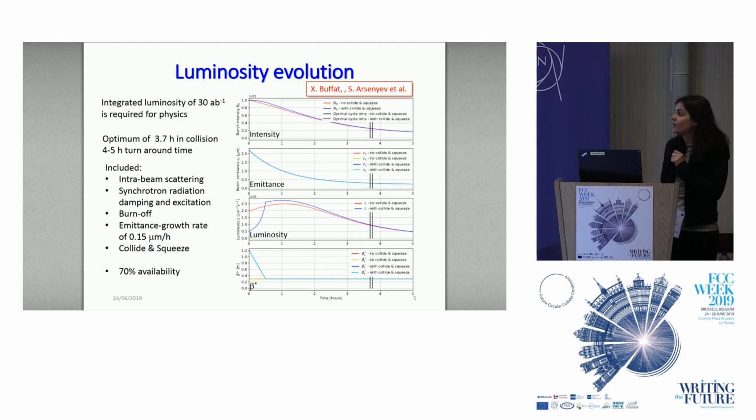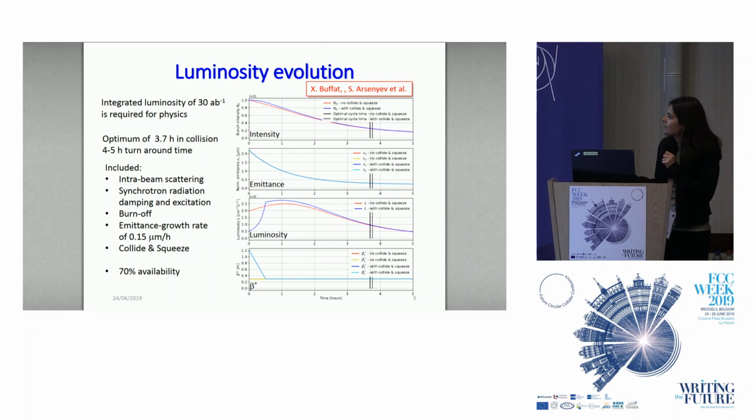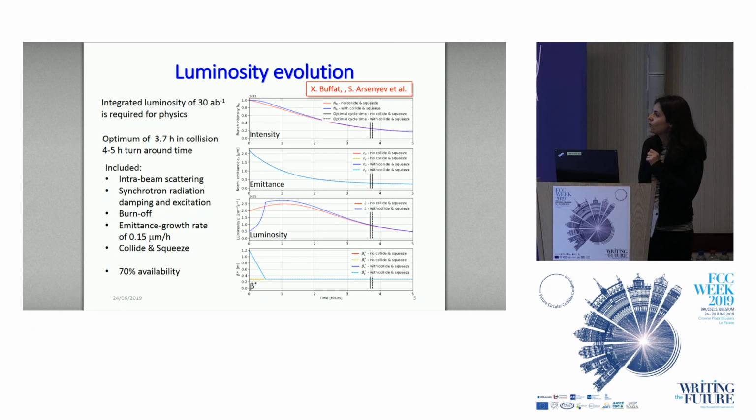This, and even more, can be achieved with an optimum time in collision of 3.7 hours, a turnaround time of 4-5 hours. And as you can see here, in both collision scenarios, at the beginning, after 1 hour, the luminosity is enhanced due to the shrinkage of the emittance from synchrotron radiation, while after this optimum time, the luminosity falls down very quickly due to burn-off.